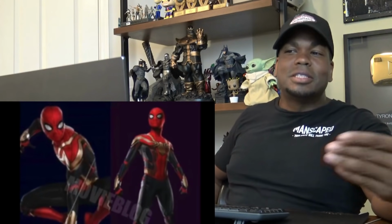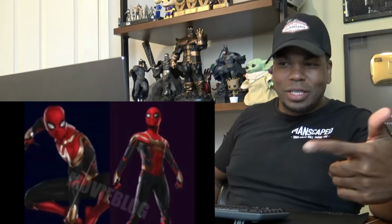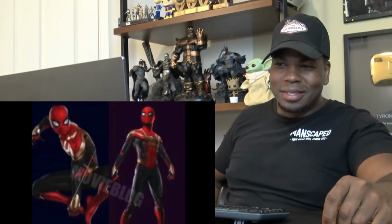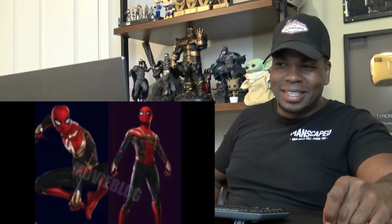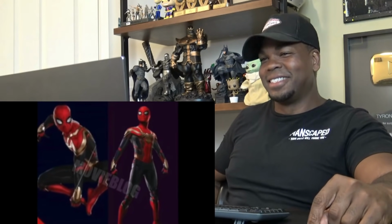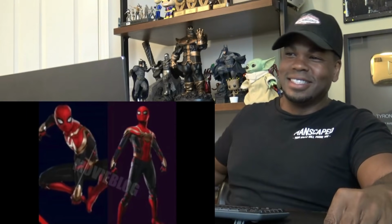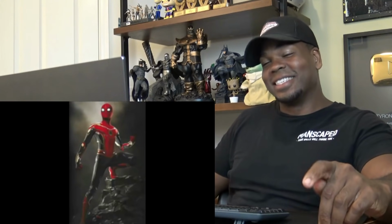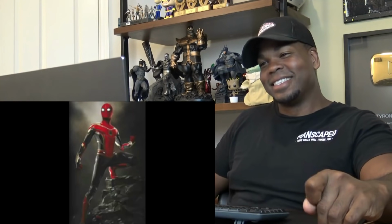Is entirely gold. And this definitely, the black looks more red, like the Civil War suit that we got from the comics. Plus, this actually looks pretty similar to some concept art that we got for the Iron Spider suit for Infinity War. However, it is different, as we can see here. And this new suit looks absolutely incredible. So we can't expect the Iron Spider suit to return in No Way Home.